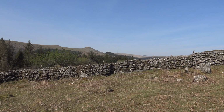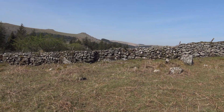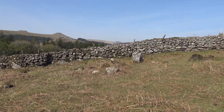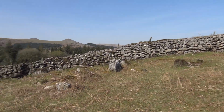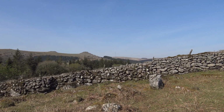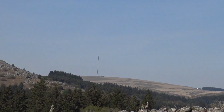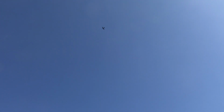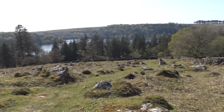Beautiful landscape emerging from behind the wall. Is that North Hessary Tor? I mean, it could be. Like, is that Princetown? Go away, plane. He's probably got a lovely view. Reservoir again.